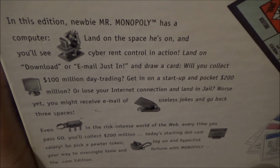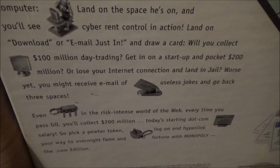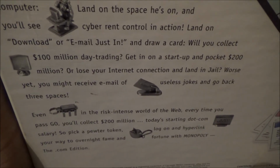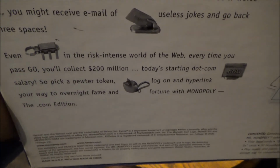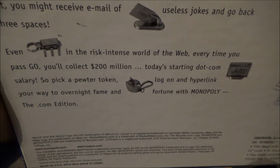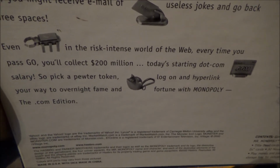Land on download or email just in and draw a card. Will you collect $100 million day trading? Get in on a startup and pocket $200 million? Or lose your internet connection and land in jail? Worse yet, you might receive email of useless jokes and go back 3 spaces. Even in the risk-intense world of the web, every time you pass Go, you'll collect $200 million, today's starting .com salary. So pick a computer token, log on, and hyperlink your way to overnight fame and fortune with Monopoly, the .com edition.